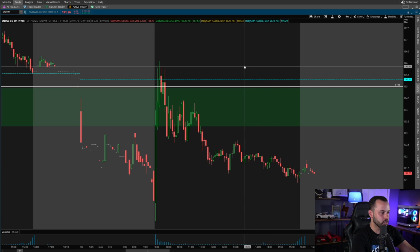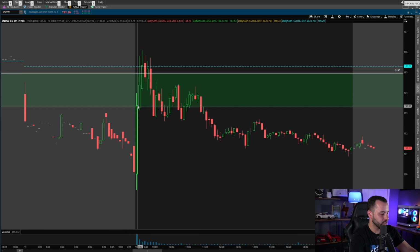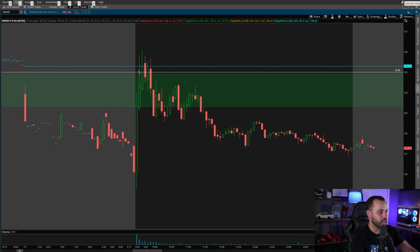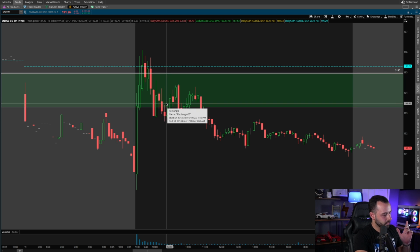The candles on Snow to the upside were meaningless, right? These are meaningless upside candles. Why is that? Because you are moving higher into the supply, and you're moving higher into the 20 SMA, right? And so I started to see those wicks, and I started to take shorts on Snow, and that was another nice win for the day. So that was my day.